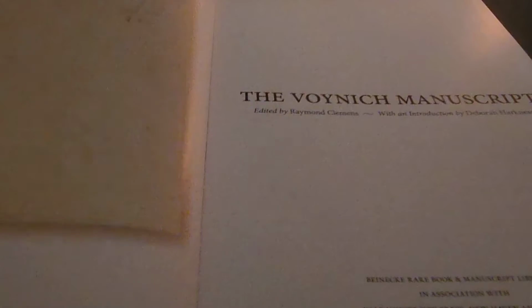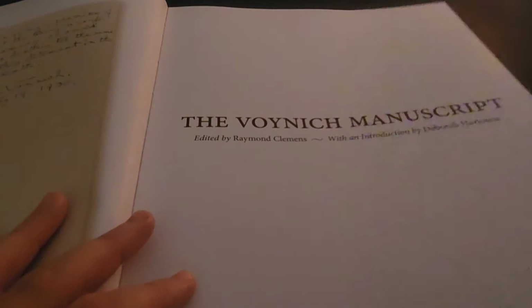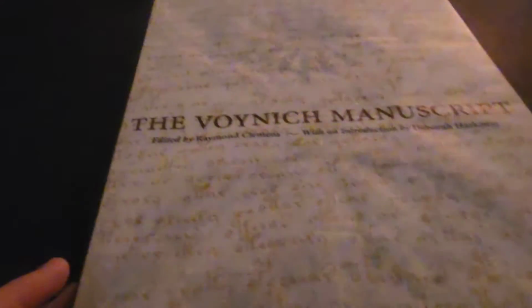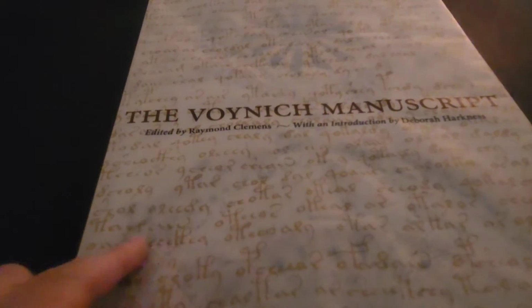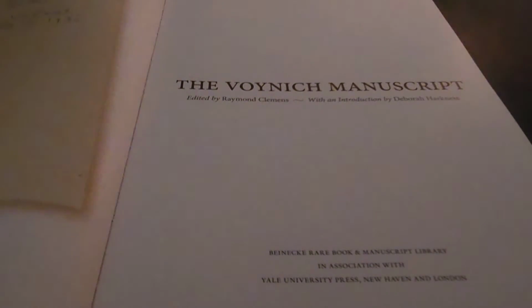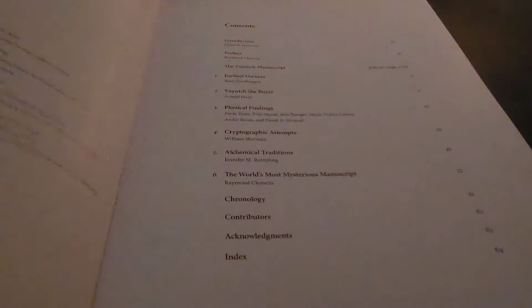The Voynich Manuscript is an early 15th century, early 1400s, manuscript written in an unknown script. It's a cipher that has yet to be cracked to this very day. And the text on the cover, as you can see here, is referred to as Voynichese, just because we don't know what it is. But yeah, it's believed to have been created in northern Italy during the Renaissance.